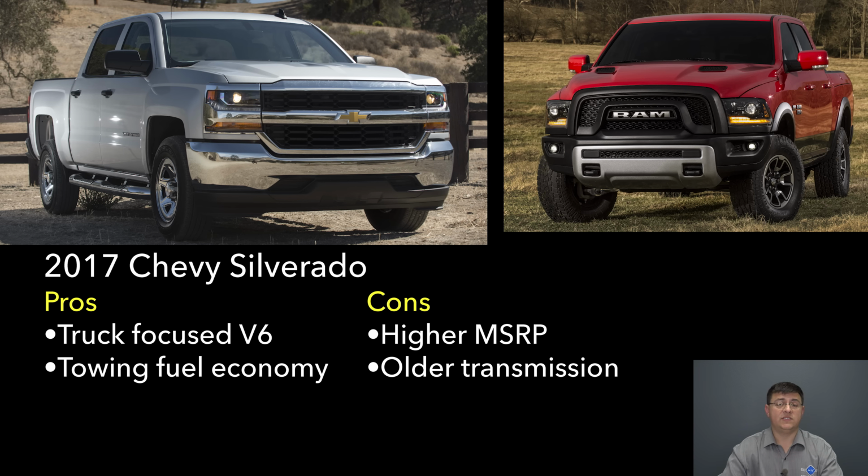On the other hand, General Motors does have an interesting engine lineup because they do have the only truck-focused V6 in this segment. It's obvious when you take a look at the torque numbers out of the base engine in the Silverado that it has much more grunt at the low end than we find in either the Ram or the Ford. On the downside, that engine is mated to a 6-speed automatic, so we don't have as many gears to choose from, and for the most part, that actually makes up the difference when we take a look at V6 performance and capability in the Ram versus the Silverado.